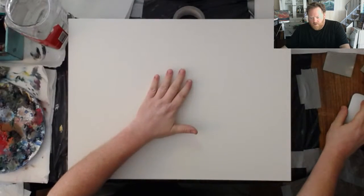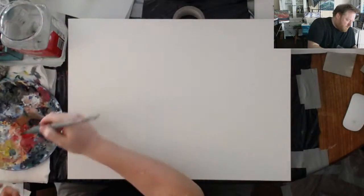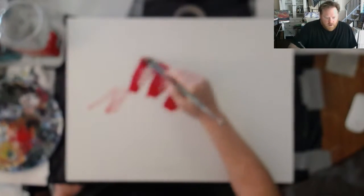Focus, autofocus. All right, so what I'm going to do, and do a wash of this red underneath.